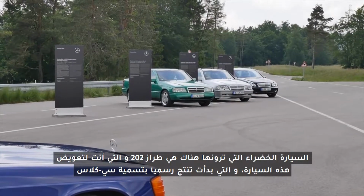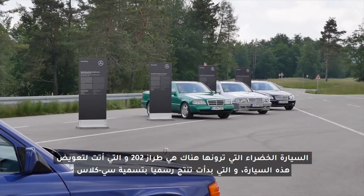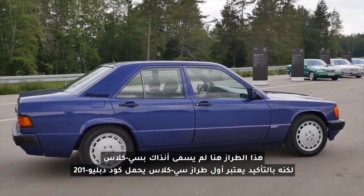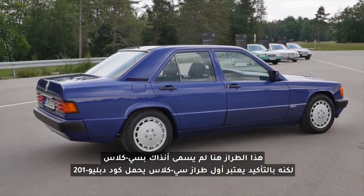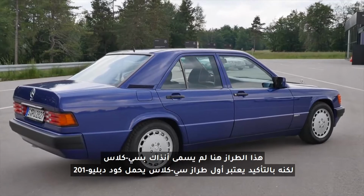The green one you see back there, this is the 202, the successor of this model that was officially called C-Class. This one here, as I said, not officially called C-Class yet, but definitely considered as the first Mercedes C-Class, on an ideal basis. The code here, W201.